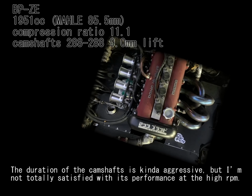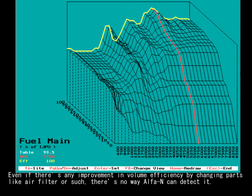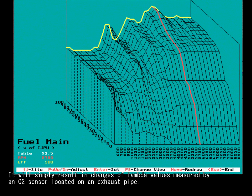I don't have ready access to a dyno, and I wouldn't have a budget for it anyway. So, I have to be creative to evaluate the performances of the velocity stacks. I use throttle position value as the load axis on both the fuel and ignition tables, so it's what is called alpha-N system. Even if there's any improvement in volume efficiency by changing parts like air filter or such, there's no way alpha-N can detect it.